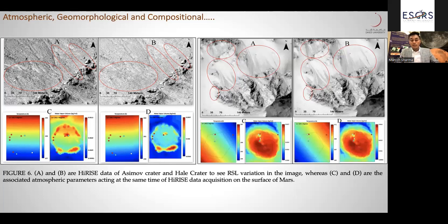The same thing was happening for the Hell crater also. There was some RSL activity, but when the temperature was increasing, maybe the melting of ice or maybe the groundwater seeping was happening there, which increased the length of the RSL features.